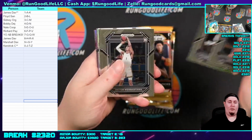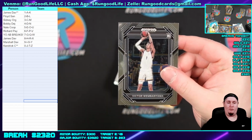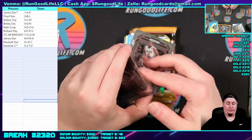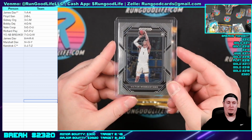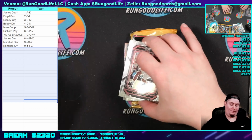Trey Johnson, Oliver, Max. Oh, there he is right there. Going to the two spot. Nice little $30 base card. $40 base card right there. Victor Wembanyama. Going to the two. Going to Floyd. Card number two in the set. There he is. There's our first of hopefully many Victors in this one.